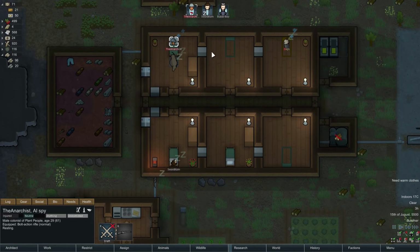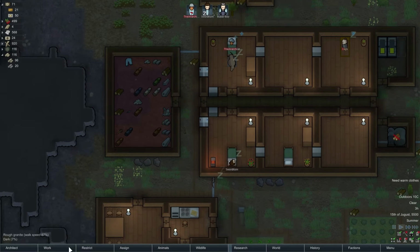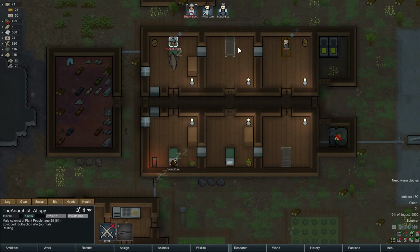So you know what? I might go ahead, Anarchist. Here, let's deconstruct this one, and we'll deconstruct this one. We're gonna create some new beds. So architect, we're gonna go to furniture, bed. So here's the question: if I make these kind of beds, are they better or are they worse than a wooden bed? Like, can you make better beds? Is the question. Anarchist, I want you to prioritize this. See if you can get it done before he gets back.